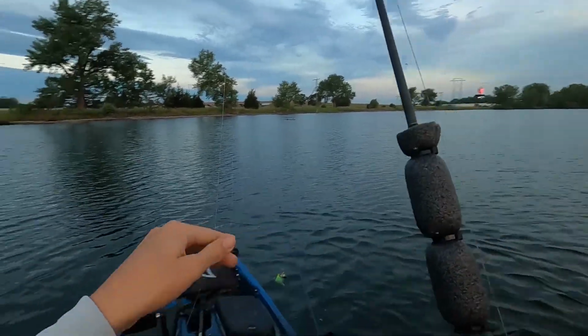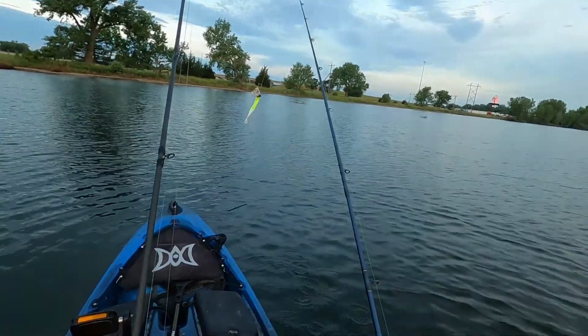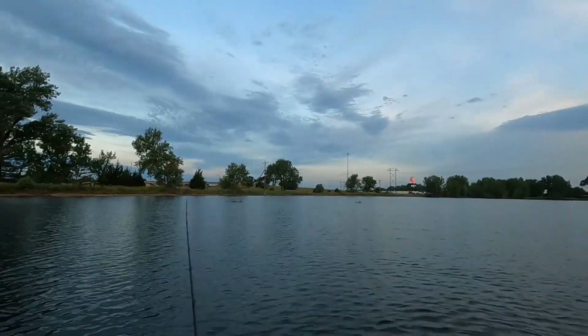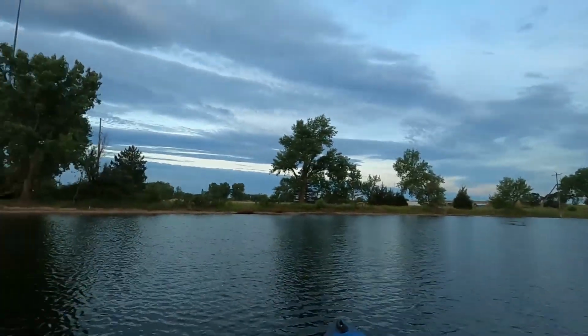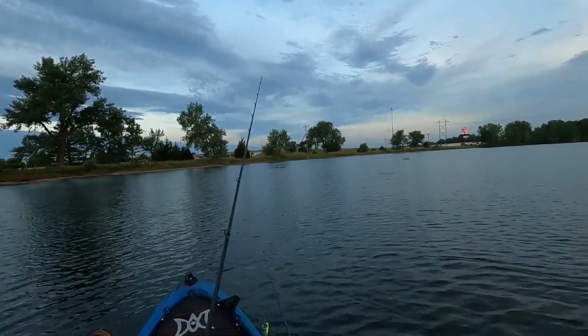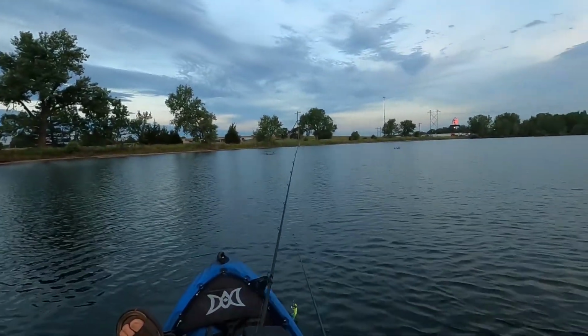This is the tail spinner I'm using. I started off the day throwing this buzz bait. Haven't been getting any action on it, and was marking fish deeper, kind of suspending in 10 feet of water out in 15 to 20 feet of water. So I was like, oh, another one already on the tail spinner. Ooh, lost it again though. Tell you what, I think I'm gonna keep throwing this for a little bit.